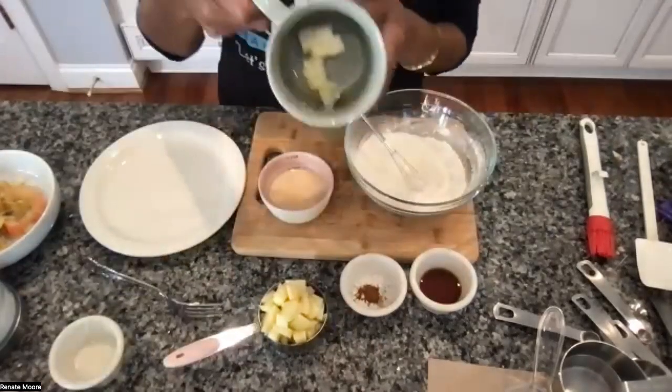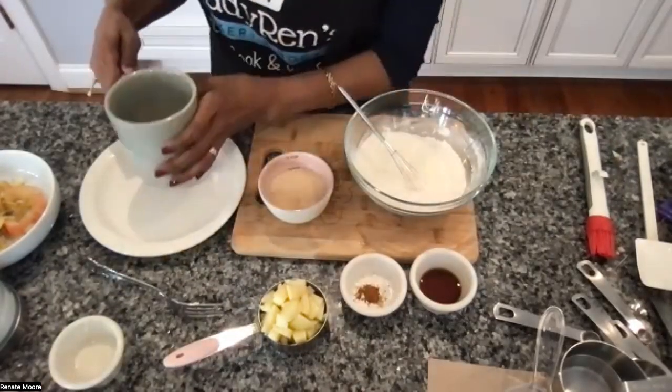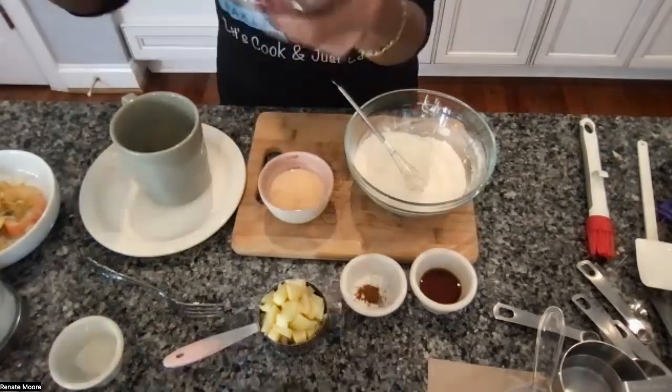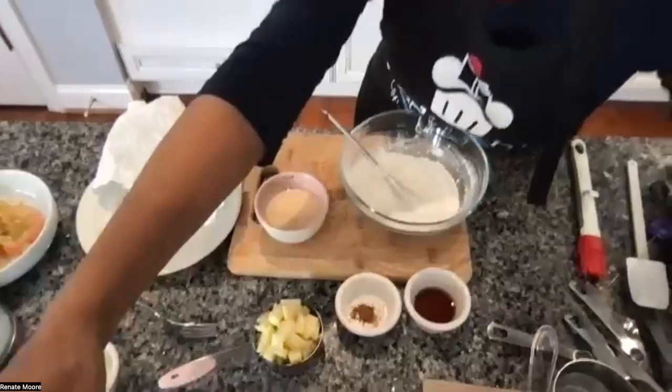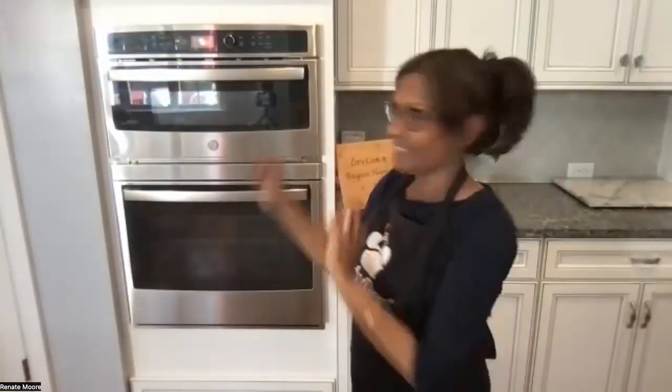So got that, 2 tablespoons. I will put this to cover it. I will turn my screen up a bit now because I'm going to the microwave.